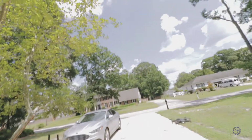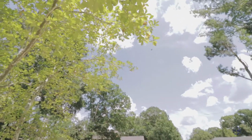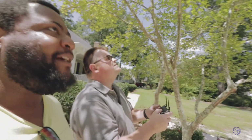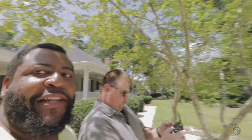That beep just means it's close to something. You always have to give yourself a little bit of distance to stop. Yeah, it doesn't stop on a dime, right? It does not stop on a dime. Now the Spark we were using was not as agile as that one, so it was a little bit more beginner friendly in my opinion.